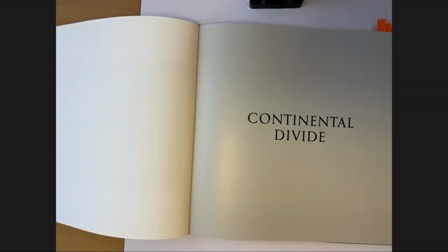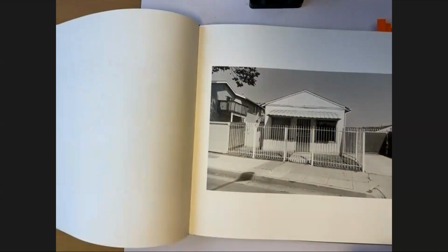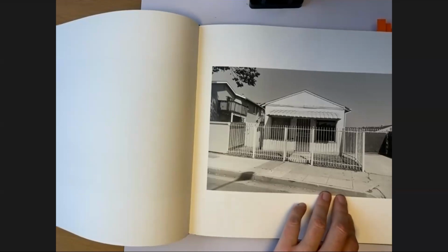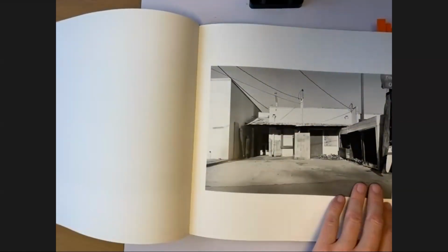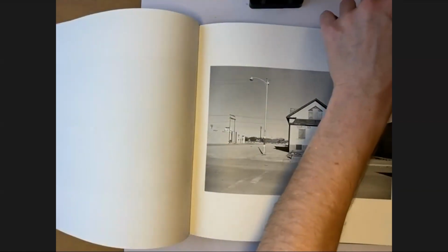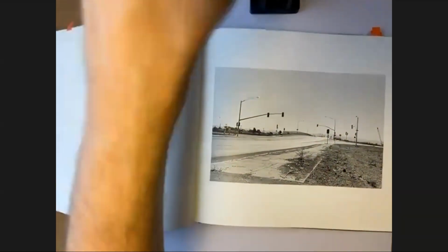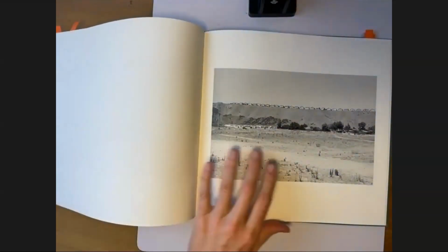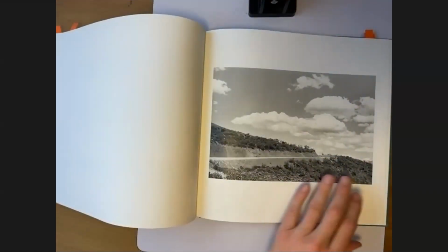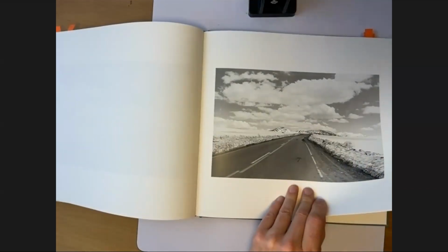The last part is Continental Divide. Continental Divide is about getting out of the city. It is a road trip from the Midwest into the Rocky Mountains. It starts in the suburbs, has similar houses to those we have already seen, and we slowly take the road to the outside. Then we look at the town behind us, the structures that we are now leaving, and then we're taking the road into the Rocky Mountains. So this becomes some sort of a road trip.